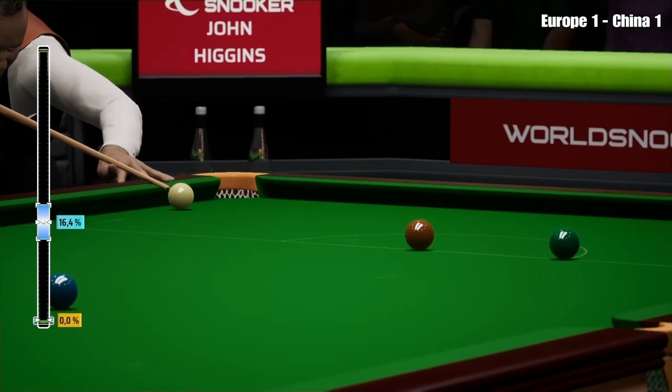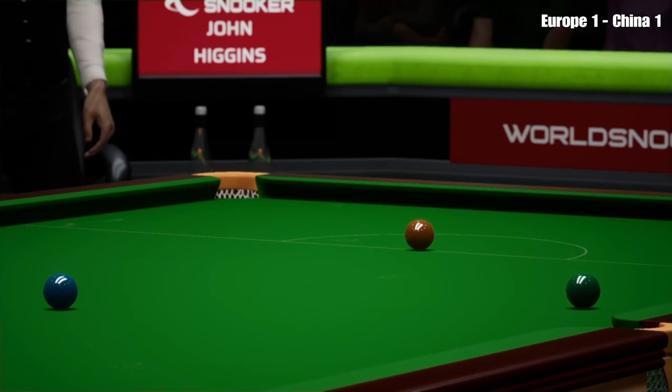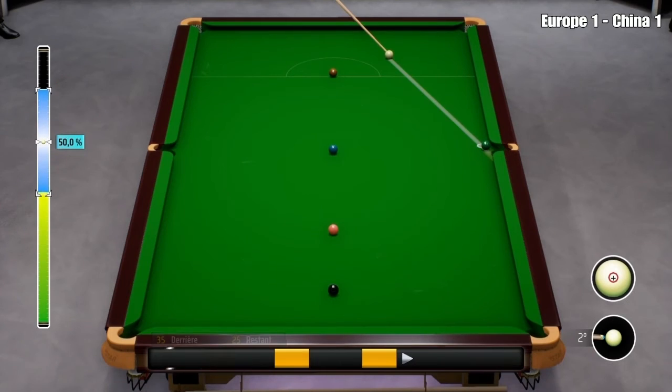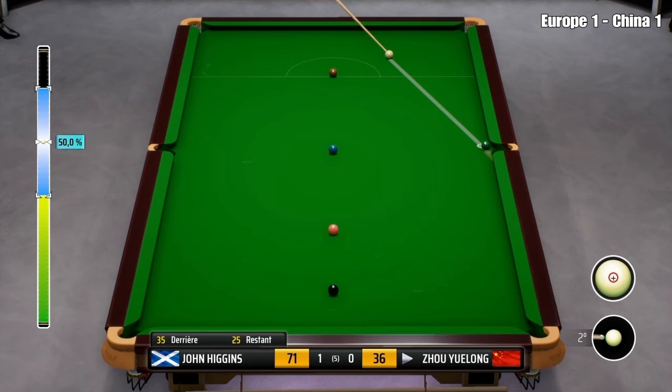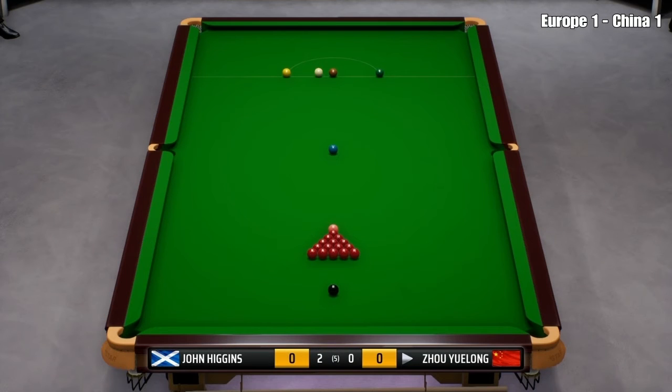45. This is a half chance. 45. Frame conceded. Frame, John Higgins. Well played to take that frame. Two frames ahead, and he's starting to build some momentum here. This lead will be a concern. He needs to settle down a bit here. This is a key frame.